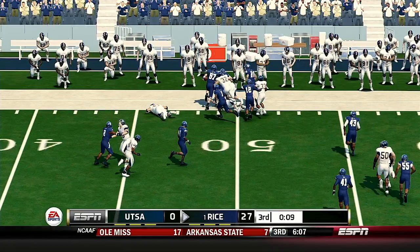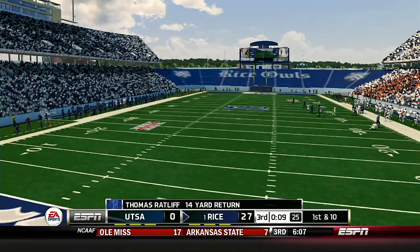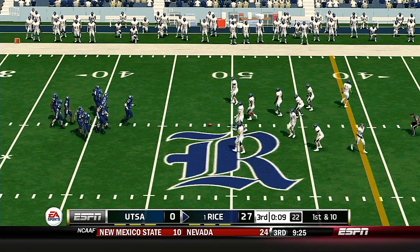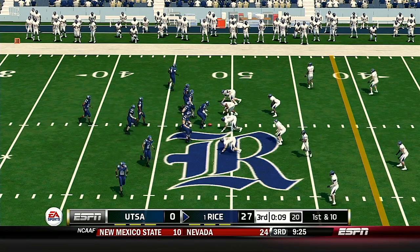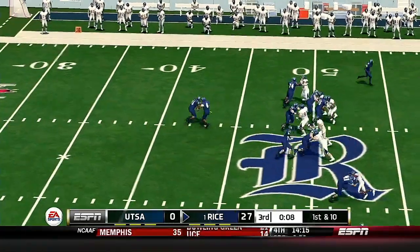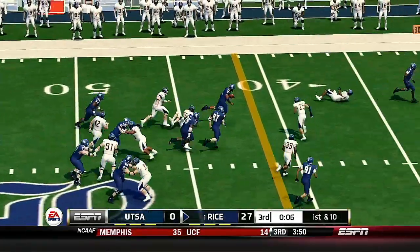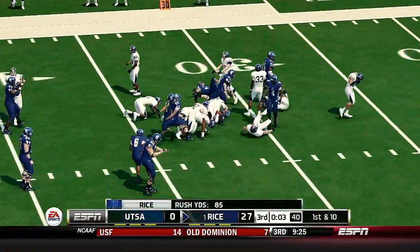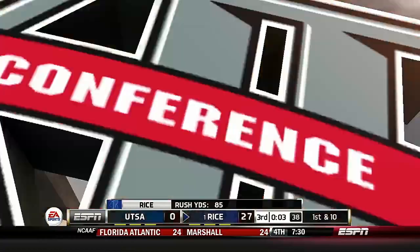Ratliff fields it at the 34. He gets hit out of bounds at the 48. The offense really came up with a nice drive there last time out, and most of those yards came through the air. This defense needs to improve from front to back. The line needs to put more pressure on the quarterback, and the defensive backs need to stick it to these receivers with tighter coverage. Gets out to around the 32.